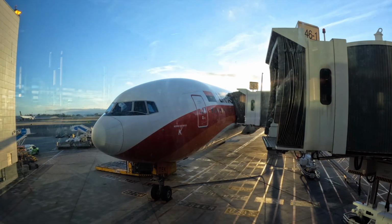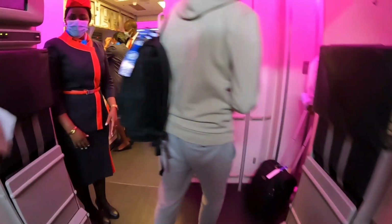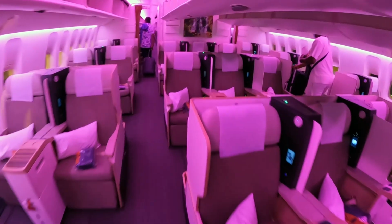The sun slowly started to set, and at around 10 p.m. we started to board our flight to Luanda. TAAG Angola operates a fleet of 8 Boeing 777s with an average age of 11 years. It currently flies to Lisbon, Madrid, Johannesburg and Sao Paulo. Before COVID, they also offered flights to Havana and Porto.